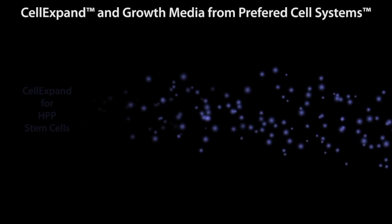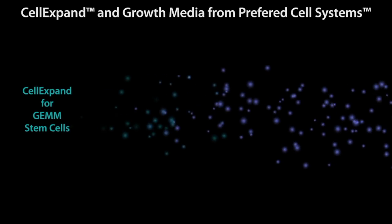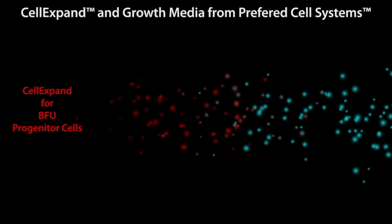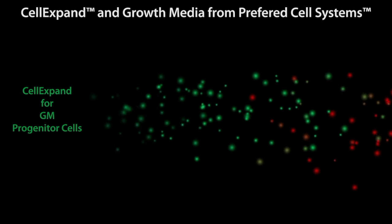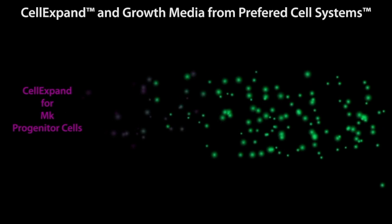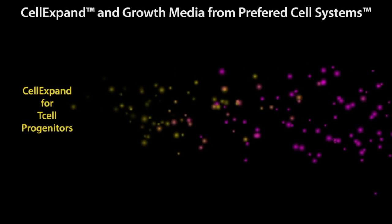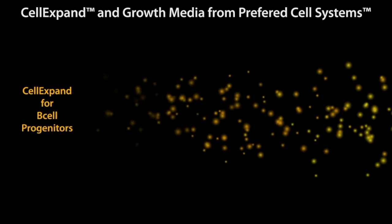There are many centers worldwide that are involved in cell expansion of hematopoietic and lymphopoietic or immune cells for various applications. CellExpand is a ready-to-use reagent available to expand multiple cell populations of different hematopoietic and lymphopoietic lineages. One of the components in CellExpand is either HemoGrow medium for hematopoietic cells or ImmunoGrow medium for the lymphoid cells. These media are also part of the assay kits and can be obtained separately in 100 ml or 500 ml volumes and are available in serum-free or low serum formulations.